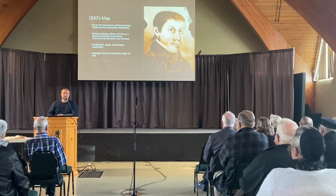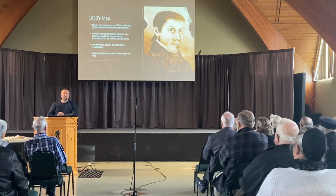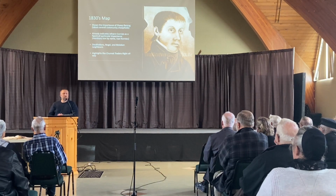So what are we going to see in this Russian map? Remember, it's not us telling our story, it's Russians documenting it. But there's some things of importance that we're going to be able to tell in this map. One is sheep raising. In the 1830s, which is when this map is from, sheep raising was a very important part of Mennonite life. We're already going to tell from this imperial map who was important, and that was Johann Cornies. Even from this map, his importance is clearly visible.